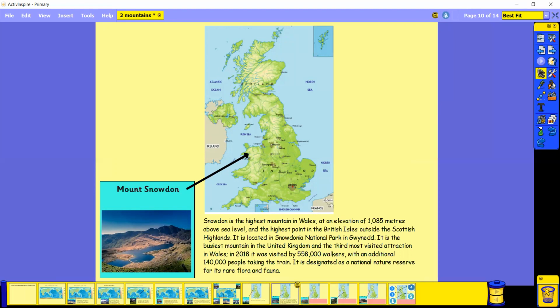In 2018, it was visited by roughly 558,000 walkers, with an additional 140,000 people taking the train. It is actually designated as a national nature reserve for its rare flora and fauna. So you can see here, it's actually a national nature reserve. It's got some lakes and rivers, and this is Mount Snowdon here that you can walk up, or you can actually get the train.